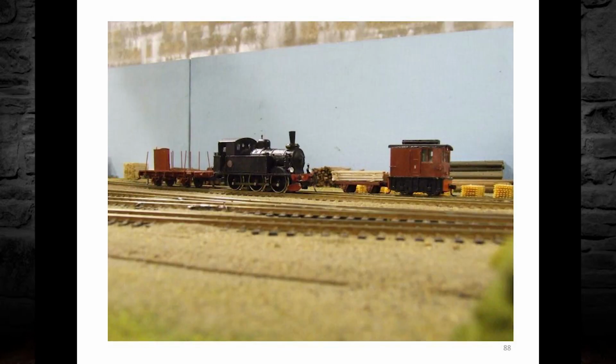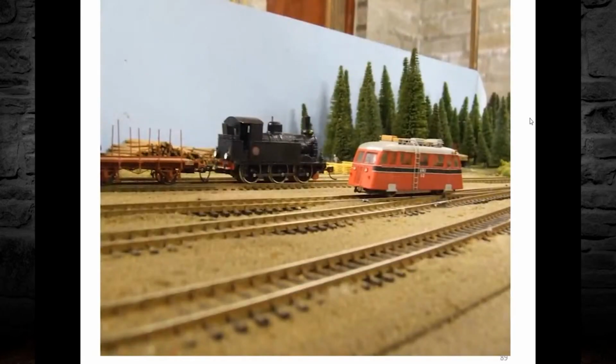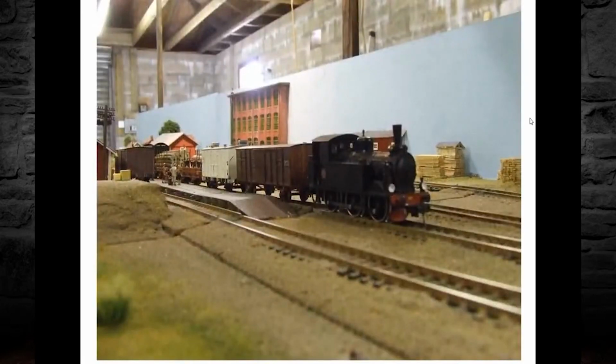Once the train has been shunted, the loco sits out the way. And here we've got the industrial loco pushing a typical sort of sawmill trolley. The rail bus arrives at 10:30 in the morning and parks on platform 3. The goods, having shunted, prepares to depart at 12 o'clock.